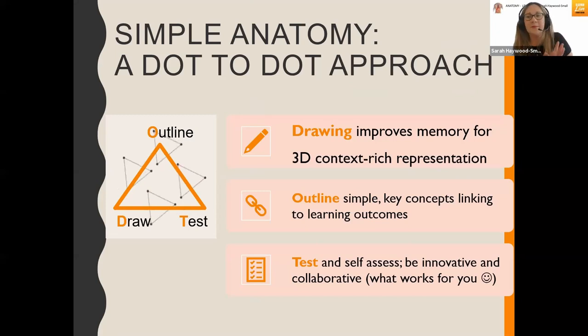So it's very simple in terms of the dot-to-dot approach. Please remember to draw things. You may think, that's not going to work for me. I'm just asking you, try it, okay? Draw things, draw the cell, draw the mitochondria, draw the heart as well, because this really does help to visualize it within a 3D orientation as well.